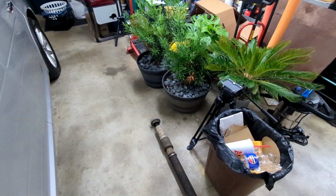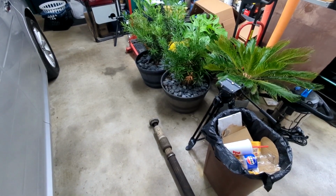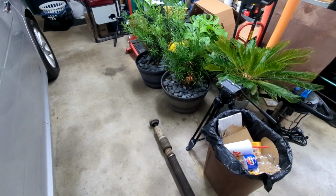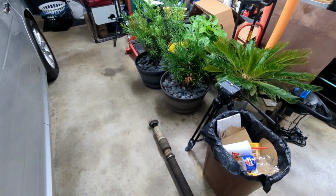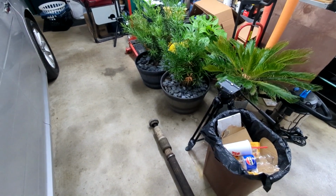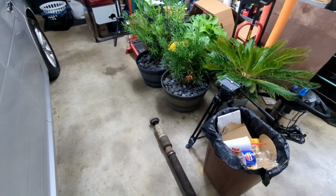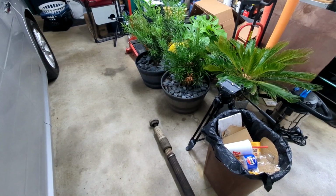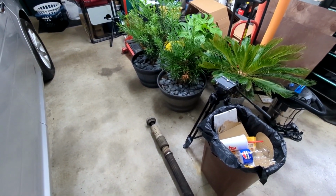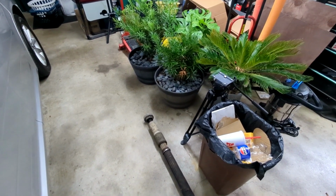So I figured, okay, well, I can't replace the CV joint in this thing yet, because I don't have a lot of money, and I don't really feel like having to go through that all over again. So let's just take the drive shaft out until I get some more money saved up. That way I can do a couple of things at once instead of having to piecemeal this all together over the course of the next several months. So I went ahead and took the drive shaft out, as you can see here.